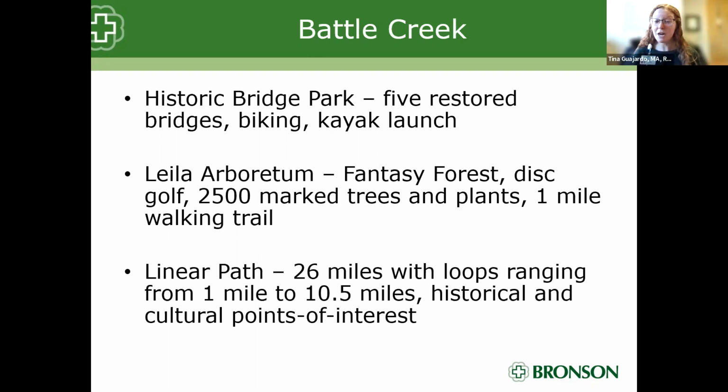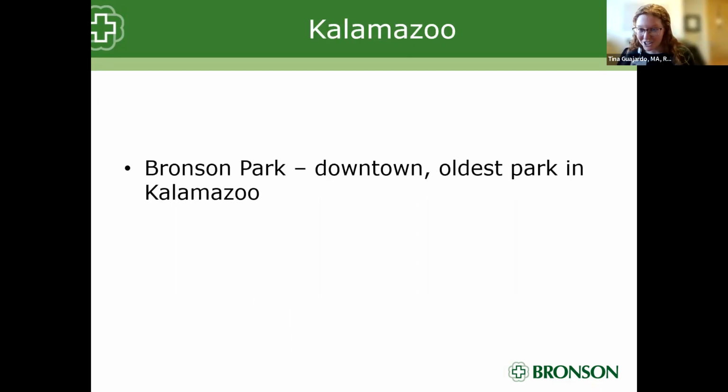And then there is the Lanier Park, which has a trail through the downtown area. There is 26 miles in total, but there are smaller loops that range from 1 mile to 10 miles, depending again where your fitness level is at. And another fun feature is that there are historical and cultural points of interest, right? So statues, reading material that you can kind of learn a few things about the history of Battle Creek right along with your walking.